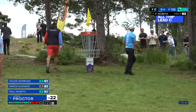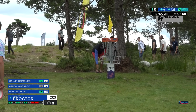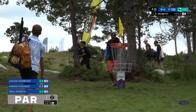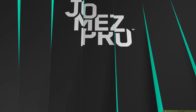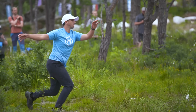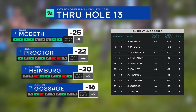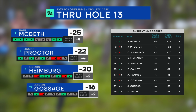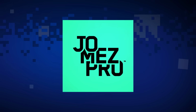Making life easy on himself. McBeth, another birdie. What is he to par right now? He's only missed like 4 holes. Is he 9? He's 9 under right now. Course record's 10, and we still have 5 holes to play. With a 3-hole par streak, smacked right in the middle.